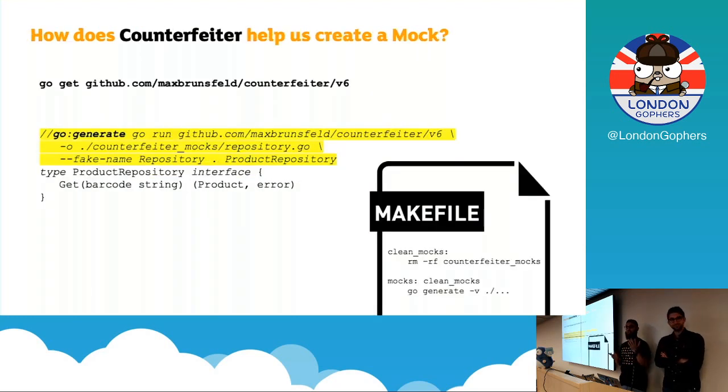Now, Counterfeiter, how is that different from Testify Mock? So Counterfeiter helps us with step 1, 2, and 3. It has a go generate tool. You will have an annotation or a comment above any interface that you want to create mocks of. So it looks like this, and it provides arguments to specify which directory the mock should be generated in, etc.